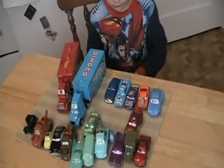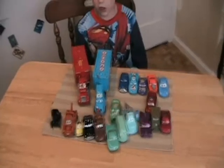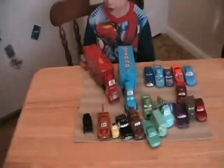Okay, so what do you want to do first? You want to do close-ups or you want to show them close-ups? The trucks? Let's show them the trucks. Okay, so here we go, guys. We're going to take a look at the trucks here.